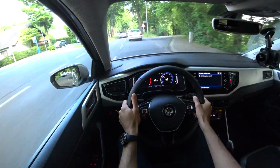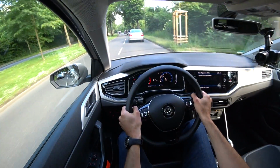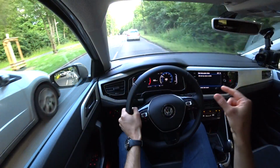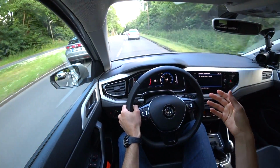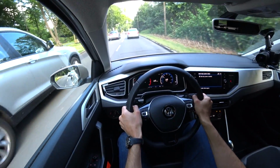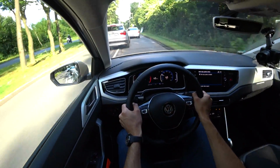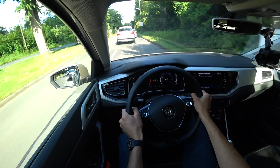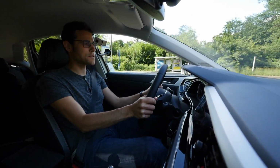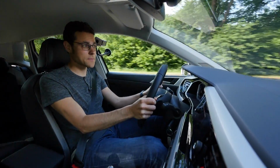The steering wheel is also not too small for the vehicle, because we also know it from the Golf. This one here is the MQB A0 platform, a derivation of the MQB platform also used for the Golf. This is its own small car platform, also being used by the Seat Arona, by the Skoda Kamiq, by the Skoda Scala as well, also by the Seat Ibiza, of course.